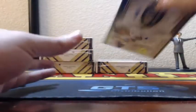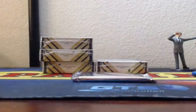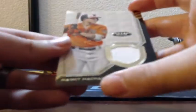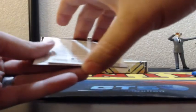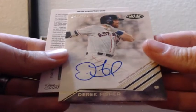Brian Dozier. Redemption. This one is redemption. All right, so we got redemption in the front. Manny Machado, 52 of 400, game used patch. Manny Machado. Next, oh, Derek Fisher, 243 of 275 for the Houston Astros.